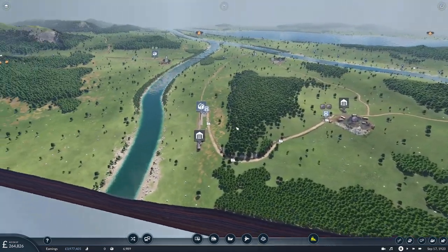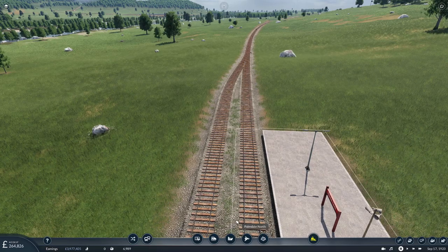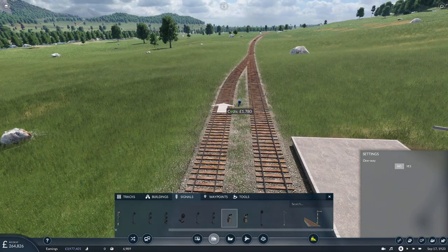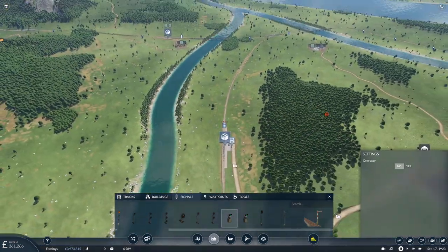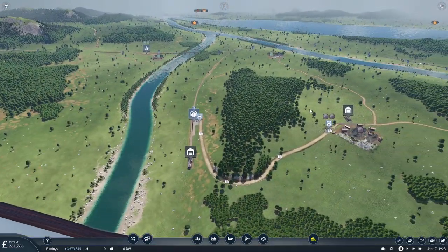Just in case there's a train coming the other way, I guess we should have some sort of signaling going on here. Even though it's temporary, I sort of like it. In fact, I do like it. So we'll get one of these. We'll make them two-way. We'll just have these controlling access to the spur or the branch. Is this a spur or a branch? Spur, isn't it? More than anything. Yeah, spur. There we go. That should save any issues there.